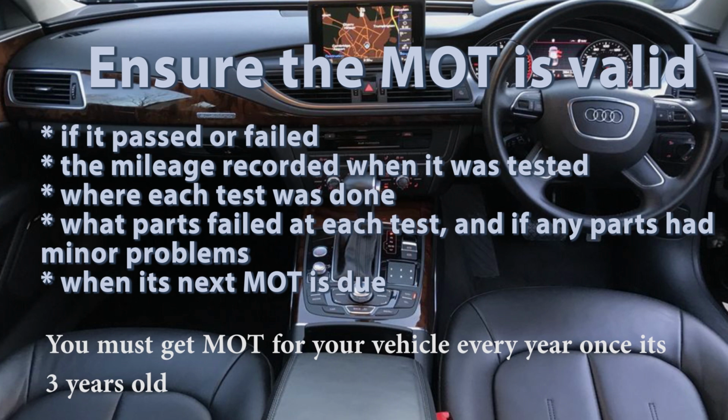One of the things that we noticed on some of the cars we were looking up, if there was any issues at all, it would say it. So one of the cars had a problem with the windshield washer fluid, and that was in the history of one of the cars that we looked at several years ago. So that has to be fixed before the MOT will be valid and the car is allowed to be driven on the road.